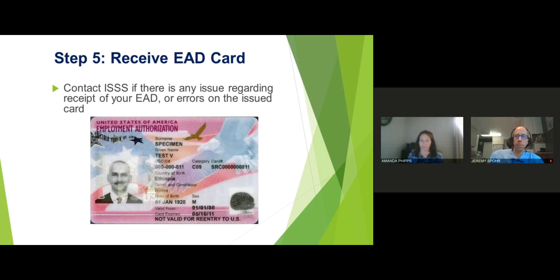Okay, step 5, and the best part of the process, is when you receive your EAD card. So this is a sample of what your EAD card will look like. It looks similar to a driver's license. It's very important to look it over when you get it. Make sure your name is spelled correctly. Make sure the dates are correct. Make sure that the category is correct. It will say that it's for post-completion OPT.